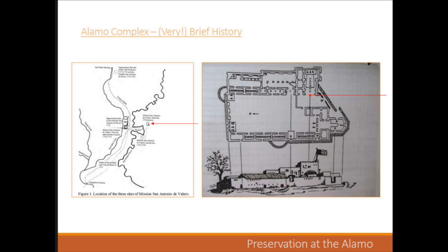The Alamo Church was constructed as part of Mission San Antonio de Valero. The current Alamo is actually the third site of Mission San Antonio de Valero. It was built here in 1724 by the Spanish missionaries and indigenous people as part of a network of missions. The image at left shows the various sites of Mission San Antonio de Valero. The image at right is a plan of the mission. The red arrows point towards the front of the church to help you get your bearings.